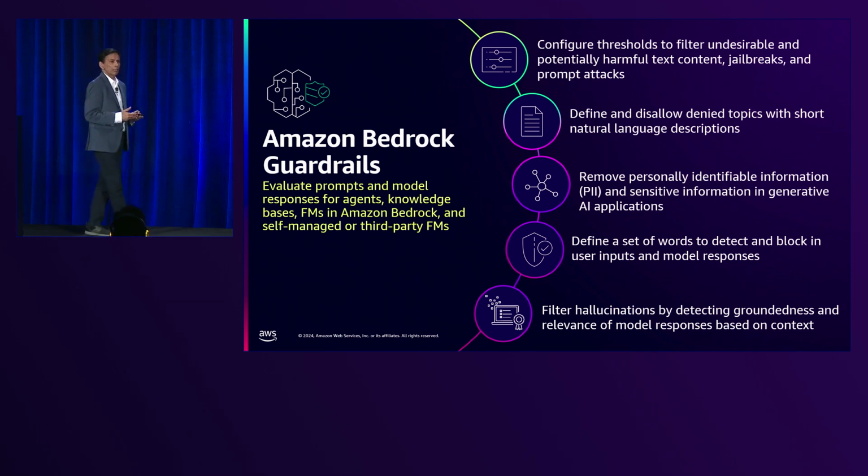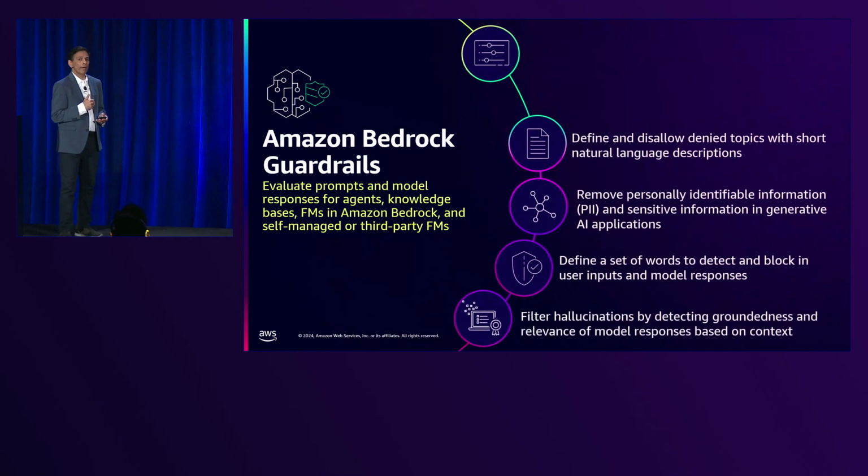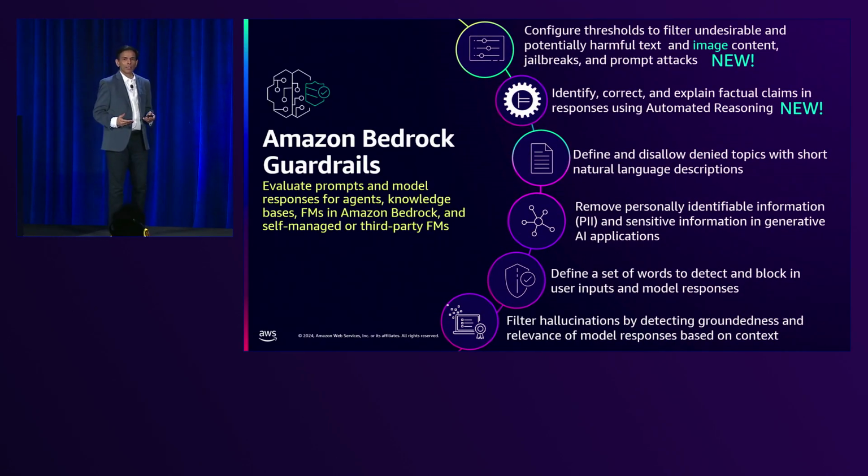But since we launched Guardrails, we haven't been quiet, as you can imagine. So I want to iterate what we announced this week, yesterday and today. We have made Guardrails more capable, more powerful to address the increased power of GenAI applications. We're extremely excited that earlier today Swami, in his keynote, announced image support for Guardrails, which means that you can build multimodal applications with the same amount of safeguarding and safety that you were able to do with text content. This is amazing because models are getting better at multimodal applications, and we want to ensure that you have the same level of control as well as security for safeguarding your applications.